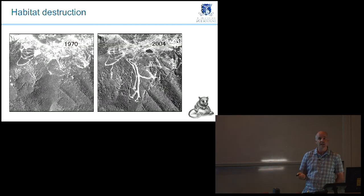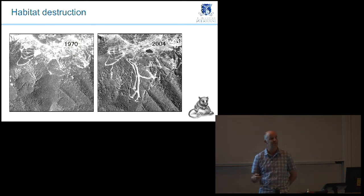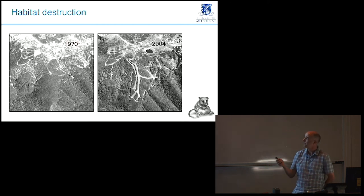And what we think that was related to was habitat destruction that went on as the resort was developed at Mount Buller. You see an aerial photograph here of 1970 and in 2004, and you can see the big changes in the ski runs that were put in and the lifts that were also associated with those ski runs. The prime habitat area at Mount Buller for the mountain pygmy possum is this area here. For those of you that know Mount Buller, that's the Federation Bowl. We call it the Federation Wombat Bowl.